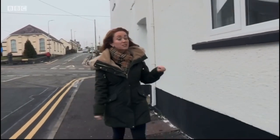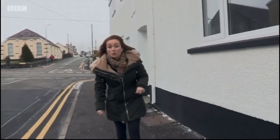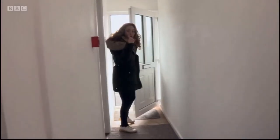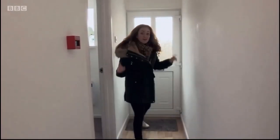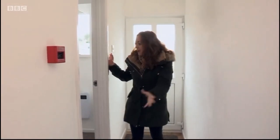It had a guide price of £218,000. Let's see what's behind door number 1. Well, first impressions really do count, and it feels like we're onto a bit of a winner. It feels modern, it feels fresh.